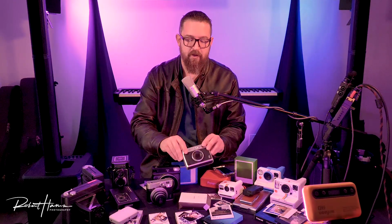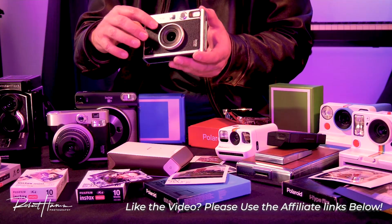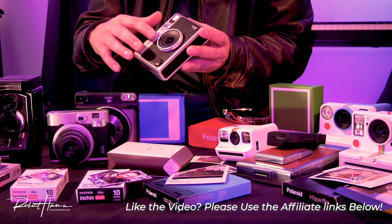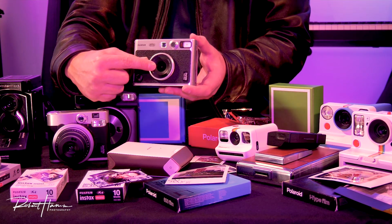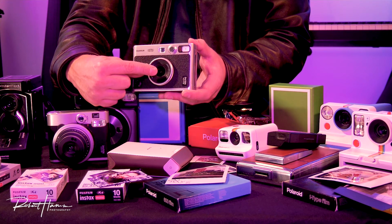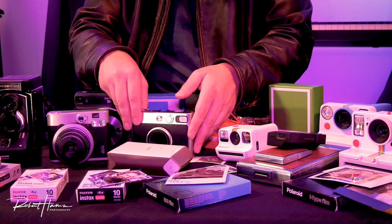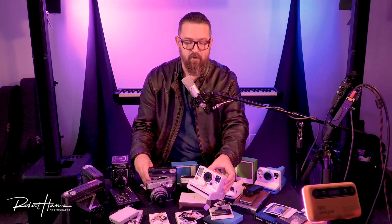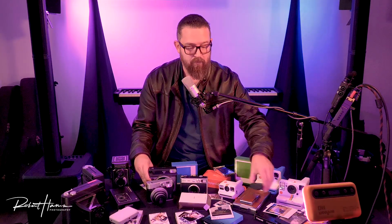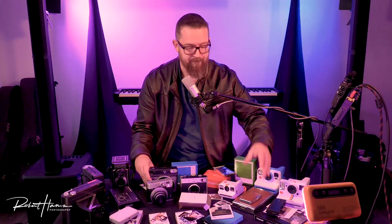One thing to note, Fujifilm is going to tell you this is like an f2.8 or 2.4 aperture. It's kind of a lie. I have a whole video about it. The aperture is that little tiny hole right there, that itty bitty hole. It's almost like pinholes. So this is more like an f22. These other cameras are more like f12s. Even the Polaroids are f8s or f12s. Here on the SX70, you can get f8, which is pretty nice.